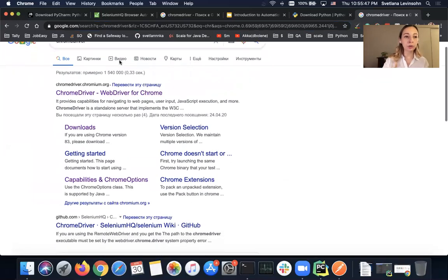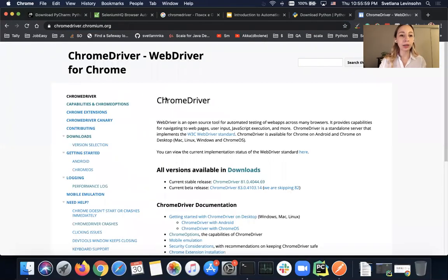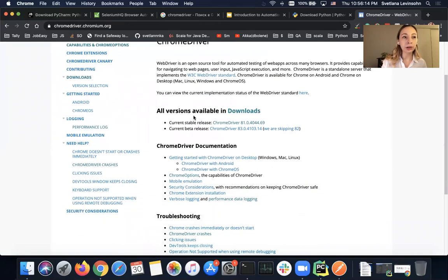When you look for Chrome driver, the top page that I get says chromedriver.chromium.org. And this is the official website for our driver. So you can click here, and you need to download the Chrome driver that is compatible with the version of your Chrome, right? So be very careful here.